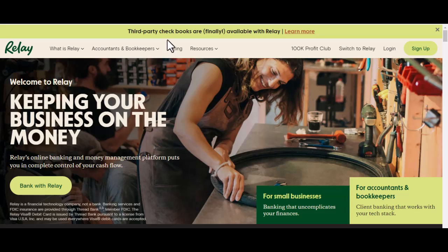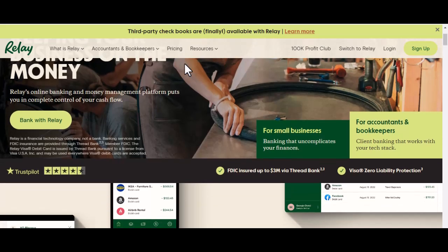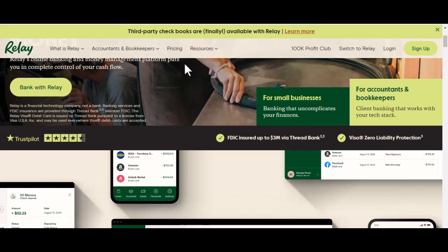You know how every bank promises free services, but then you get hit with a surprise fee for something you never even knew was a thing? It's like a magic trick, but instead of pulling a rabbit out of a hat, they pull money out of your wallet. So when Relay Bank says their pricing is really free, you've got to wonder, is it?